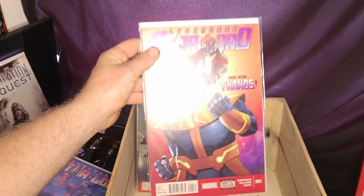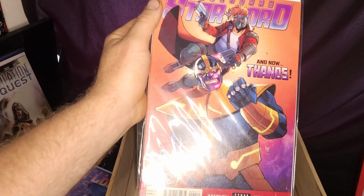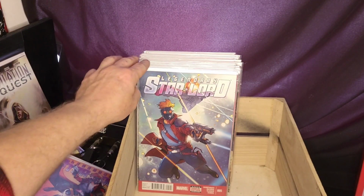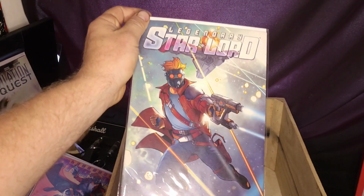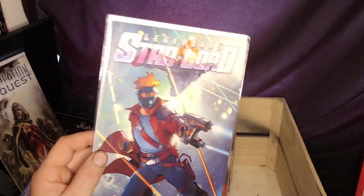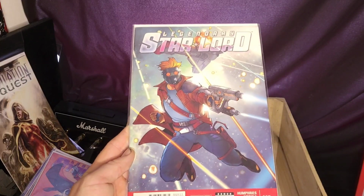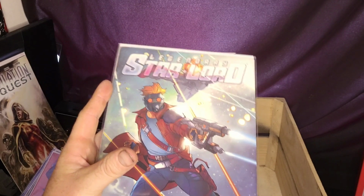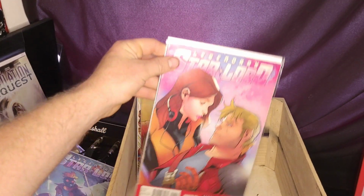Then we have number 4, which is the first printing. How cool is that? With Thanos, however you pronounce it. Number 5, which is another minor key. It's the first team appearance of the Slaughter Lords and the debut of Black Vortex as well. Black Vortex has a huge thing to do in this whole run. Annoyingly, I don't have the full run.